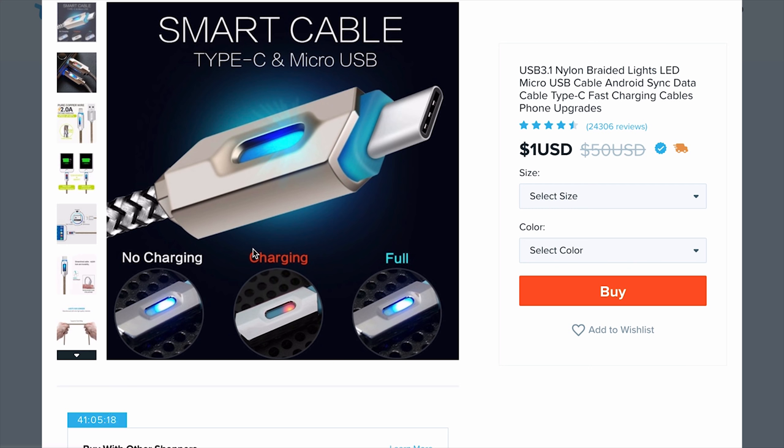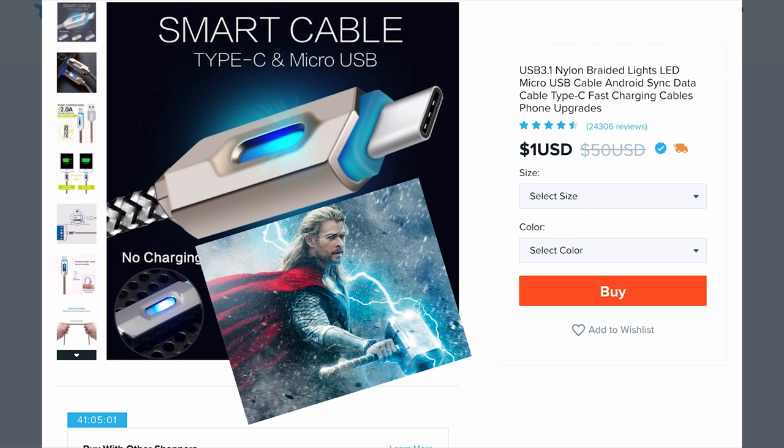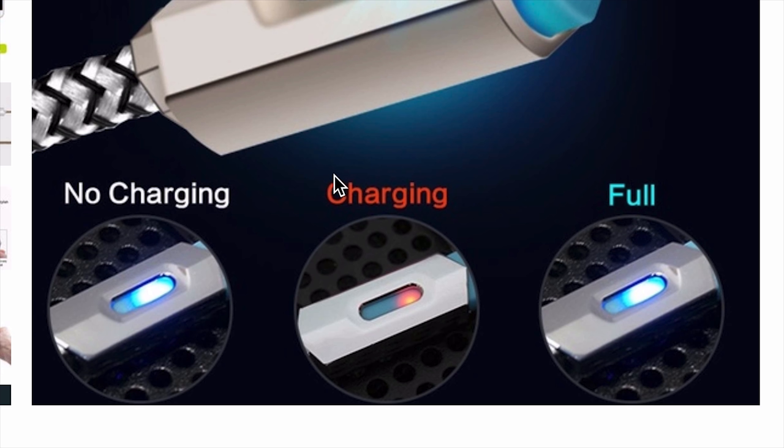USB 3.1 nylon braided lights, LED micro USB. Wow, that's a fat cable for $1 and it's verified. It looks like Thor on the outside of it. It's lighting up when you're not charging, should show you a blue light. When you are charging, a red light. And when you're full, another blue light.